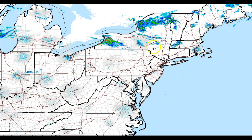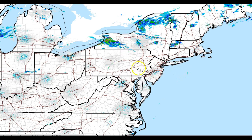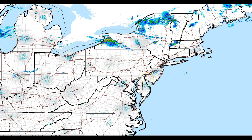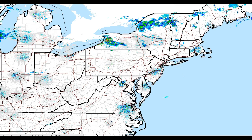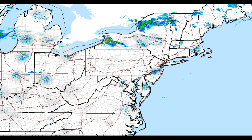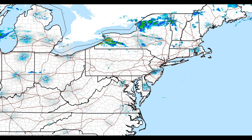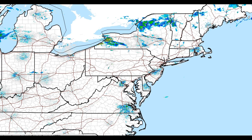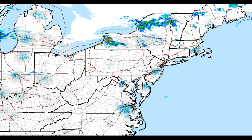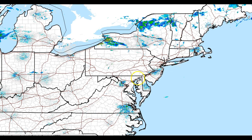On the radar, not much to talk about right now. We do have those showers off to the north. They will drop through the region today, mostly in the afternoon. Now, this is going to be driven more by convective heating, which basically means instability in the atmosphere. So look for these showers, although scattered, to be capable of producing a heavy downpour for about 20 to 30 minutes and then exit the region rather quickly.